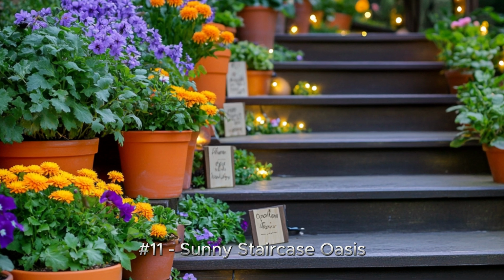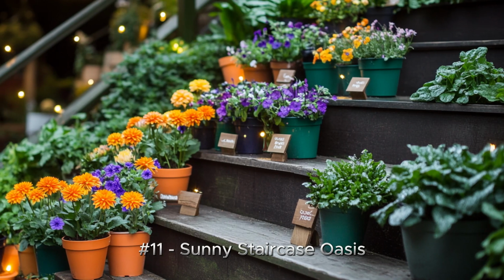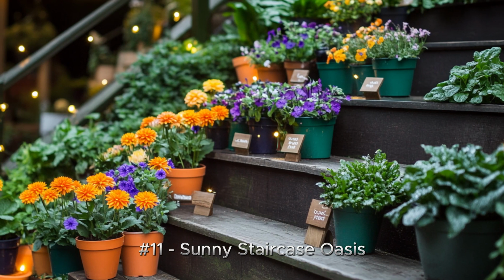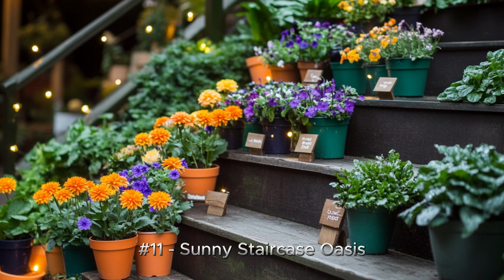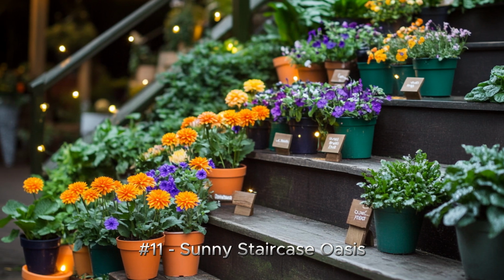The flowers bring life and color to an otherwise overlooked space, transforming the staircase into a joyful and lively feature of the home. The warm glow of the lights enhances the beauty of the plants, creating an inviting atmosphere that encourages exploration.